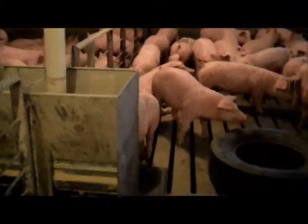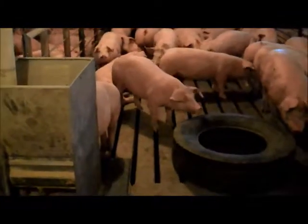We just looked at 3-week-old pigs in the nursery, and they're weighing about 14 pounds. These guys here, I would guess the big ones in here are probably pushing 100 pounds already. So pigs are a really fast-growing animal.